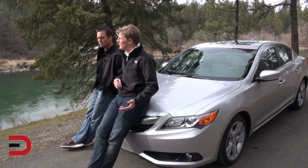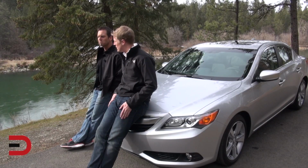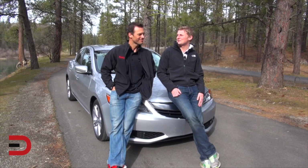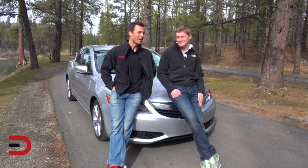You do get some more room in the Accord. The Accord is probably the more practical vehicle, but this is certainly the more sporty one and definitely makes a little bolder statement. It is a fun car, and don't get me wrong. Absolutely. If I was 10 years younger, I might go for it.